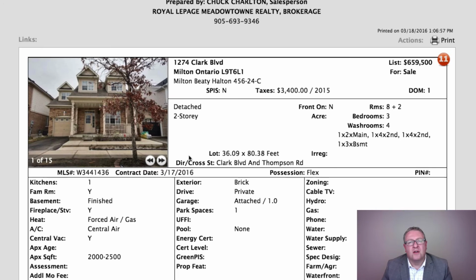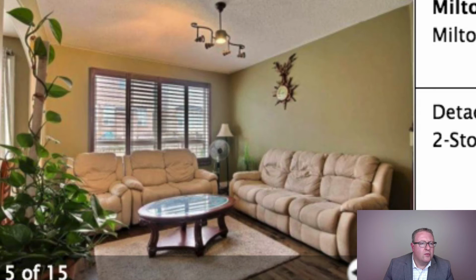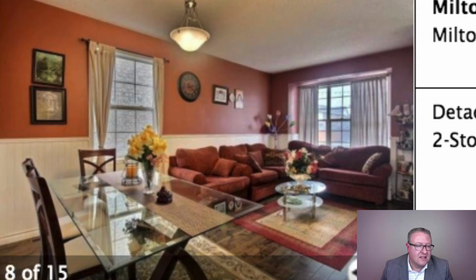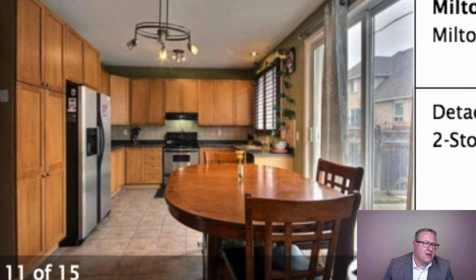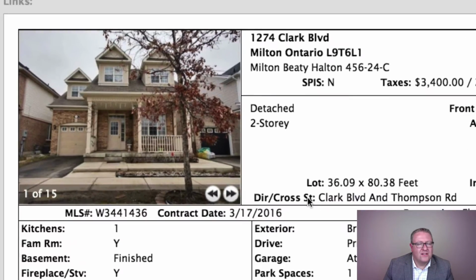Now, I sold this home on Clark years ago. It's a Mattamy Powell model. It's about 1,900 square feet with a finished basement. It used to be that if you were on Clark, you took a bit of a hit on price. That hasn't happened to the same extent as it used to when the market's been really hot. So 9-foot ceilings. But if you look at what you can get for $659, I just don't see it happening.